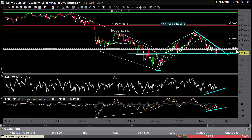And we close, or no, that's not the close. Futures trade around the clock. These trade after the market closed today. So we're right there right now, about 2,700. So holding support with potential bullish divergences, or positive divergences, in place.